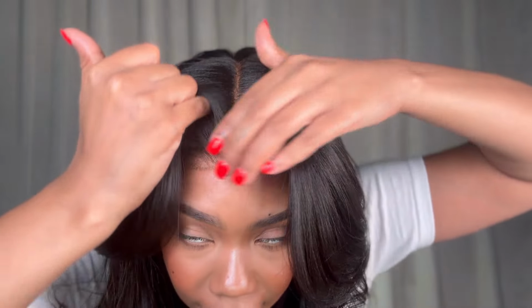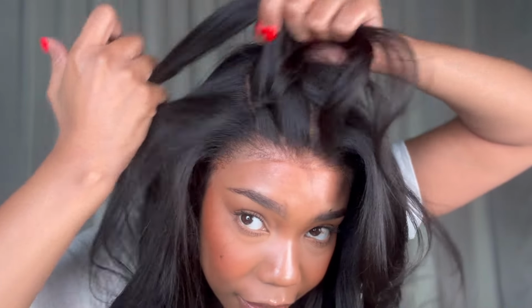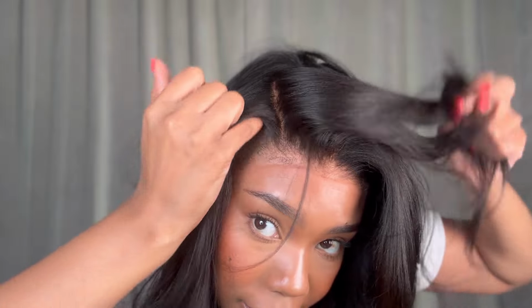The lace, again, I don't have any bald cap. Look how good this lace looks. Like, oh my gosh. You want a supermodel pose?